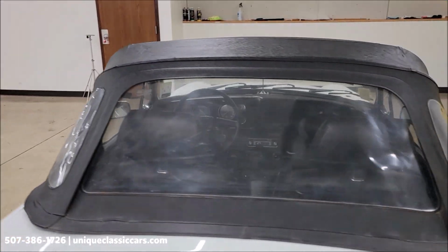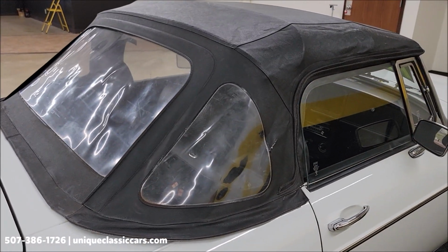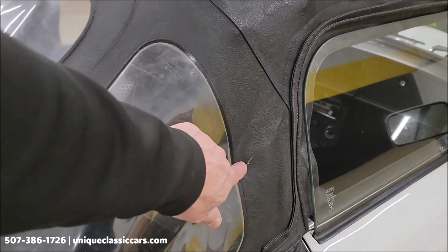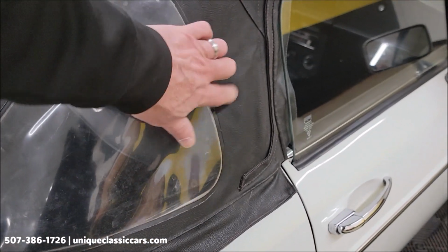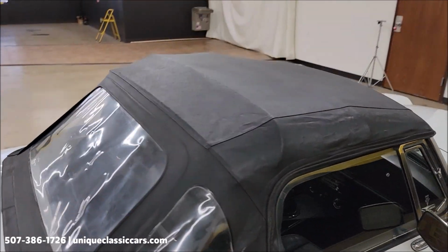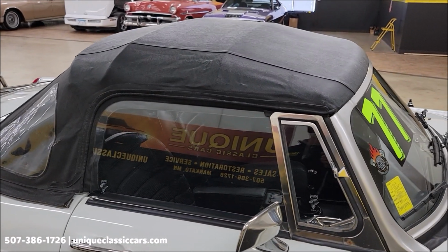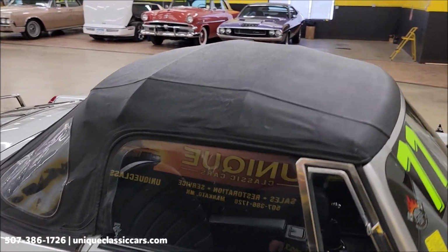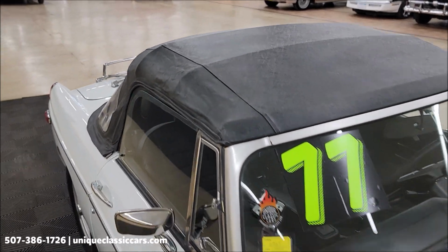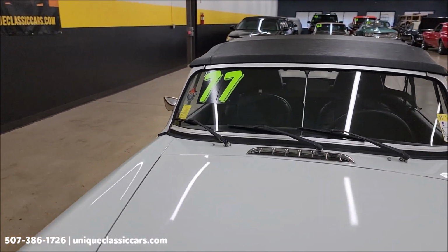How many times are you going to have this top up on the car? Be enjoying it with it down. And here's that other little spot, just a little stress. That's not, again, they're not terrible. Other than that, looks good, nice and tight. Side glass in the passenger side also fits well. If you need it to keep you out of a brief shower, we'll pop up. Rain shower, not a problem.